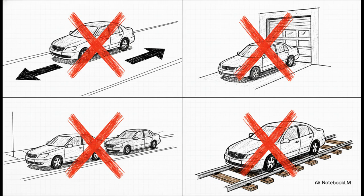Parking on priority roads, totally a no-go unless signed otherwise. You can never block someone's exit, and you definitely can't double park alongside another car. Though, fun fact, you are allowed to double park next to a bicycle or a moped.